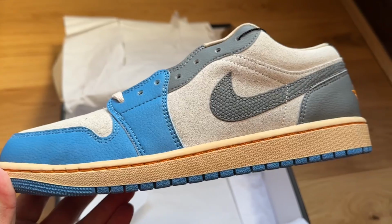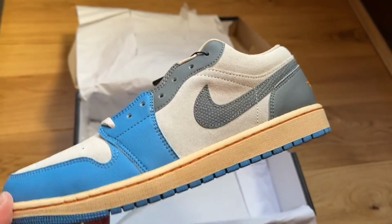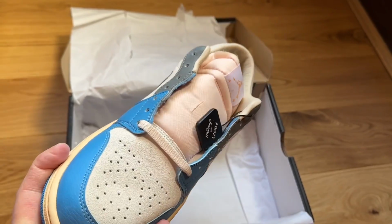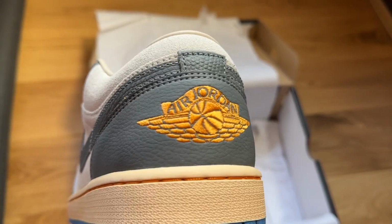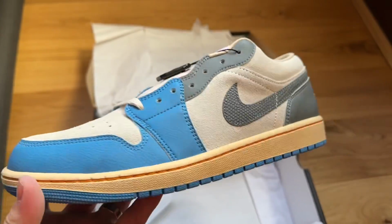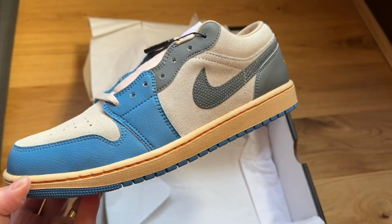Some of them compare it to the way that the Union collabs went. Very hard to get though, because they're Asia only. So you've got to pay a bit of a premium, I'm afraid, if you want to get these over from someone, especially from a reseller. But there you go, really nice. Let's get these on feet and let you see them there.